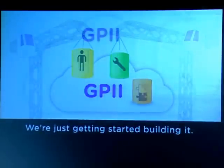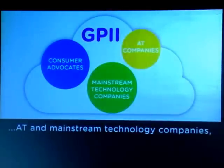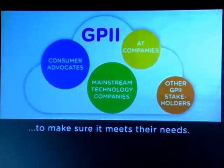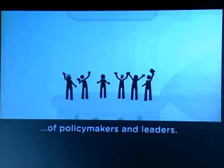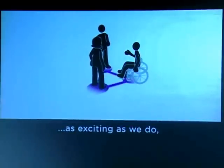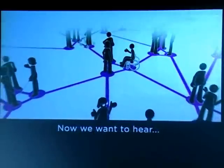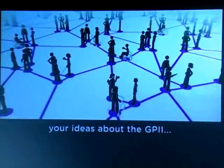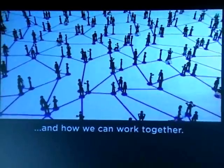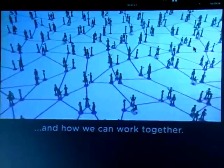GPII construction site. We'll be working closely with consumer advocates, AT and mainstream technology companies, and other stakeholders to make sure it meets their needs. The GPII needs the help of policymakers and leaders. Capital building with policy leaders. We hope that you find the GPII as exciting as we do and spread the word. Now we want to hear your ideas about the GPII, what it means to you, and how we can work together. Expanding circle of people discussing the GPII.